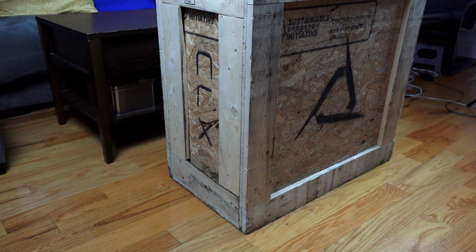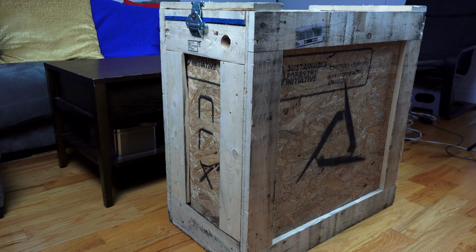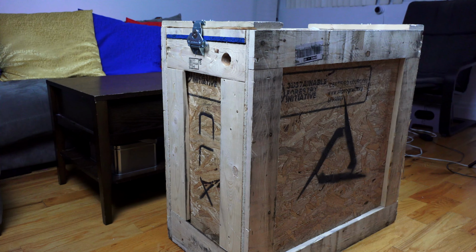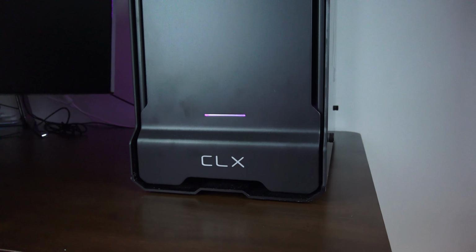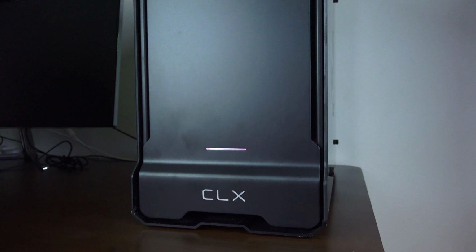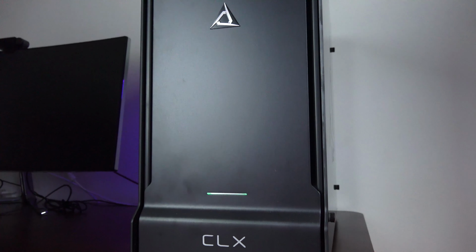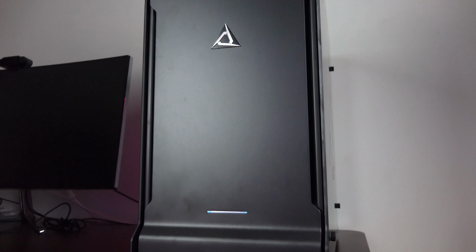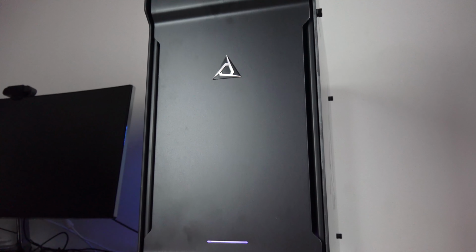So remember that gaming PC I got in this massive crate from CLX? Yes, guys, that was a gaming PC in there. I'm talking about the brand new CLX Ra Ryzen edition. Yes, Ryzen is a new chipset that everyone loves, and I actually love it too. This is an awesome build from CLX in terms of just performance and also looks. This is a great looking PC.